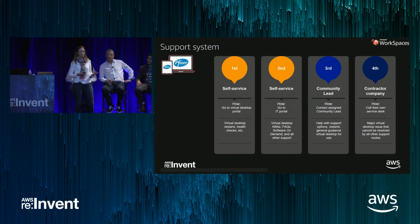When we're in this model, we're going from a situation where the users have had a physical device. It's been heavy touch, it's been costly. We're now moving towards contractors using virtual desktops. It's lighter touch. Therefore, it has to have self-service portals. We have to have the right information available to them so that they can help themselves and really empower them.